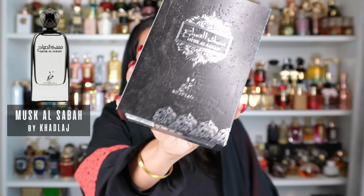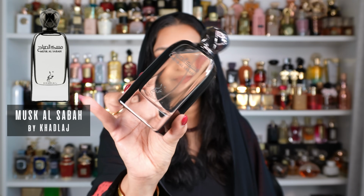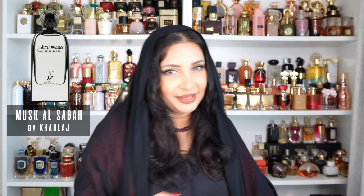The next perfume is a perfume I've received from Khadlaj. And this was sent for Ali actually. It is called Musk Al Sabah, which literally translates to morning musk. That's the bottle. Of course, it's a very, very, very masculine looking bottle. And the perfume is also super masculine.